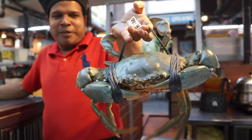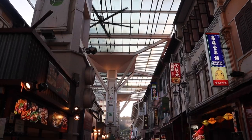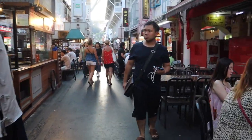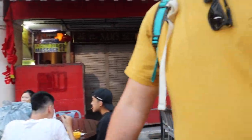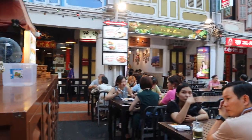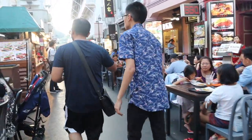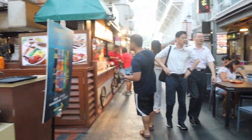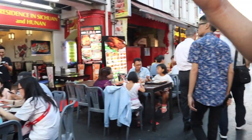Mud crab, Sri Lanka mud crab. Chilli crab, but we're not sure which one is the best. But my cousin told me, he's been here before, and he said all of them are good. So we're just gonna choose one with our instinct.